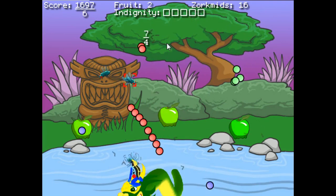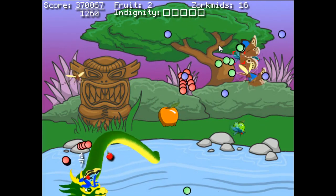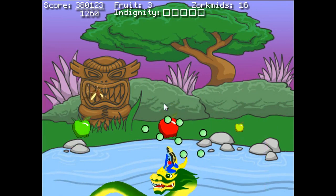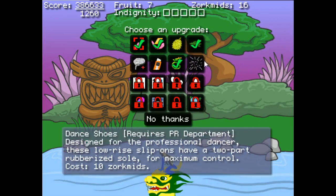The game does actually progress quite well, so now you have to be keeping track of the fractions while keeping track of the bullet hell game. Fortunately, since it is a child's game and an educational game, the bullet hell is not all that difficult. If you get hit, it actually just freezes you for a while and you cannot use your tongue. There you go, got the last one, got 3 more fruit for it.